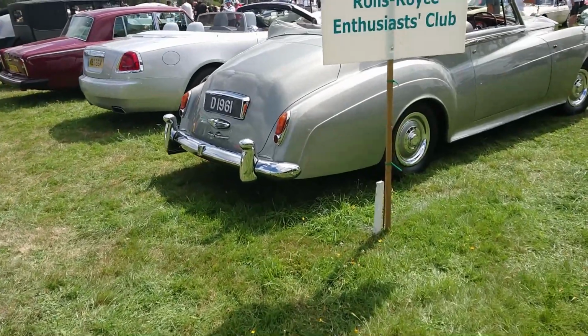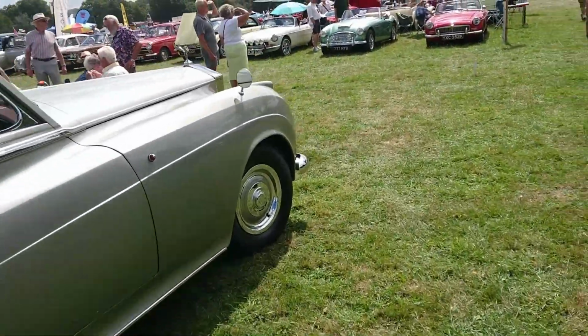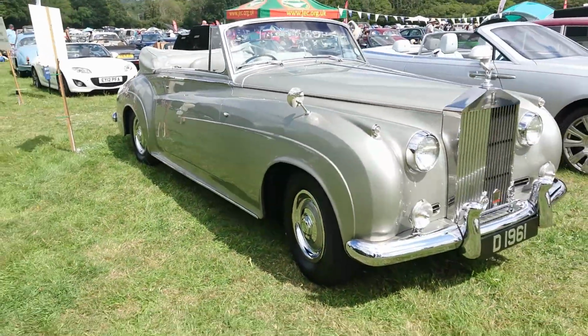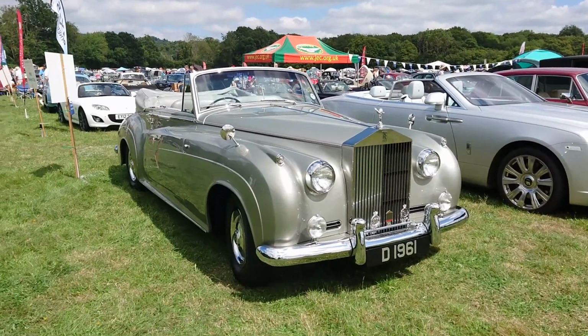This has just turned up actually. I've not seen this. This is some kind of Silver Cloud drophead coupe, I presume, from 1961, judging by the plate. It's a Silver Cloud 2, so that would make sense. I think I know which one of those Rolls-Royce convertibles I prefer.